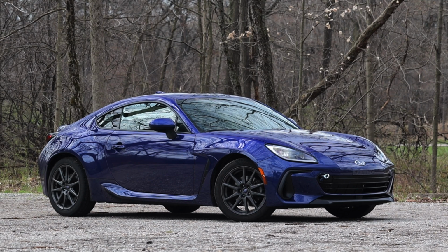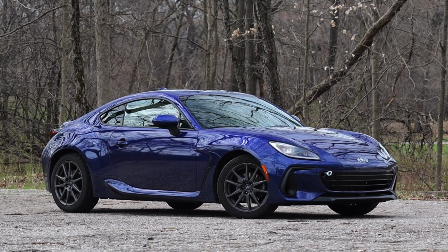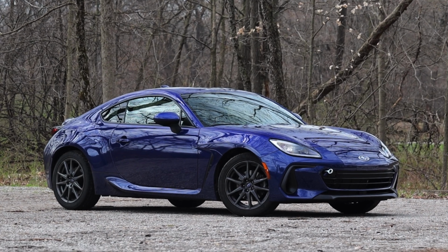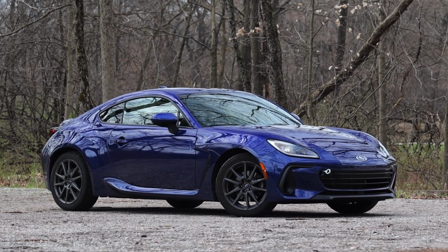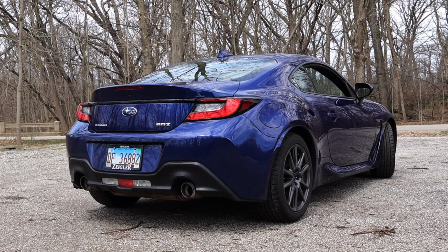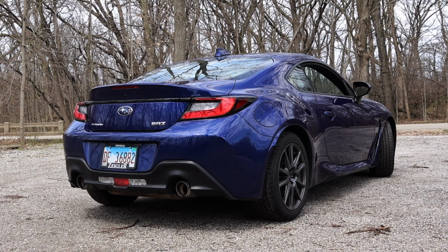But now let's get on to my final thoughts here on the 2022 Subaru BRZ. What do I think? Was this a good redesign? Do I prefer the first gen? Do I prefer the second gen? What am I thinking? Well, that's a good question, and most days I don't really know what I'm even thinking. But today I can tell you very concisely and very truthfully, this is one of the best cars ever.